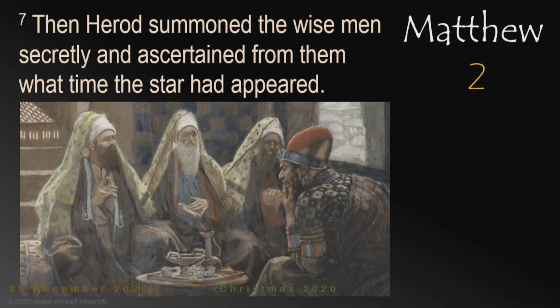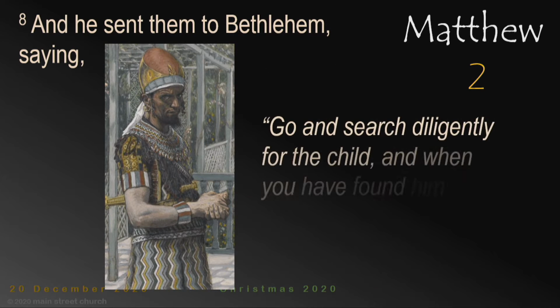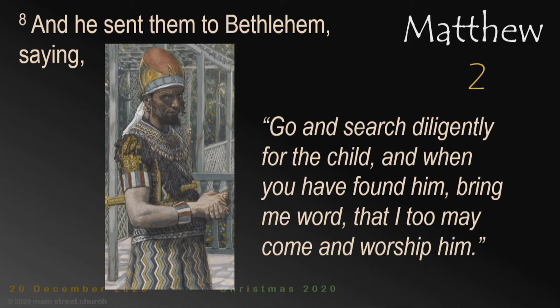So he schemes a little bit, verse 7, and Herod summoned the wise men secretly. Secretly. Why would he do it secretly? And he ascertained from them what time the star had appeared. He's scheming right now. And he sent them to Bethlehem, saying, go and search diligently for the child, and when you've found him, bring me word that I too may come and worship him. What a snake.